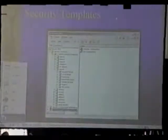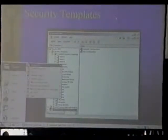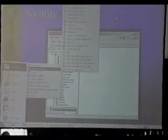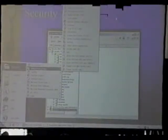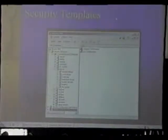Okay. The security templates, what you do is you go into an MMC, and I'm not going to go into the MMC right now. I've already created one. Does everybody know how to open up MMC and add in snap-ins? Okay, anybody not know how to do that? Okay, if I get a chance later on, I'll go through how to add in the MMC. But for right now, let me just show you the one that I created.